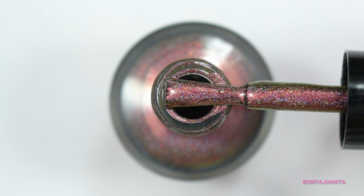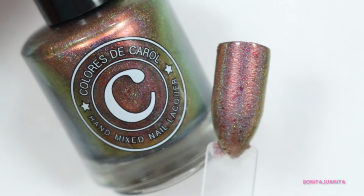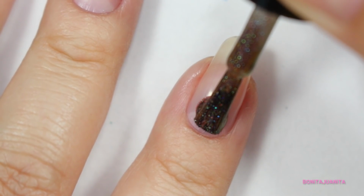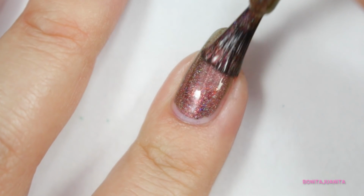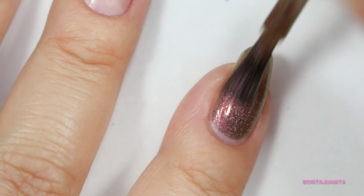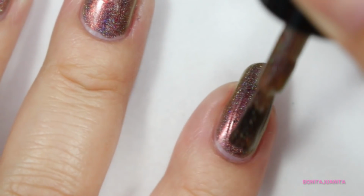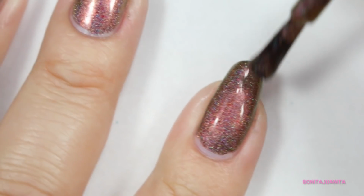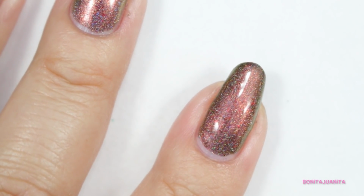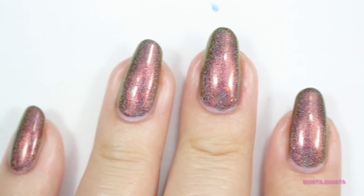Also see some brown and some green in there as well. So to me, it's like the quintessential fall polish, because you're dealing with all of these fall colors all wrapped up in this beautiful multi-chrome bottle that has accented multi-chrome flakies that are kind of bronze and orangey as well. And there's some holographic shimmer in here too, so you have a very strong holographic shimmer and shift running throughout this entire polish.